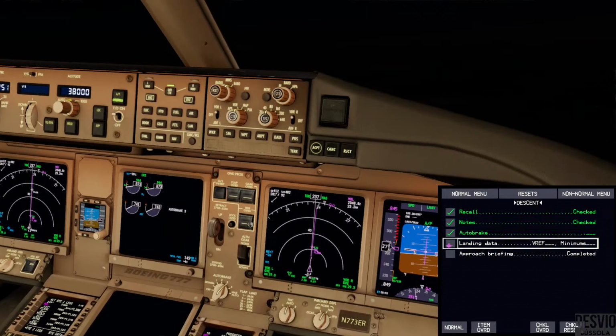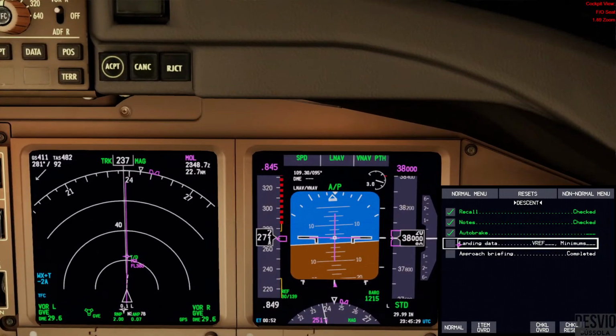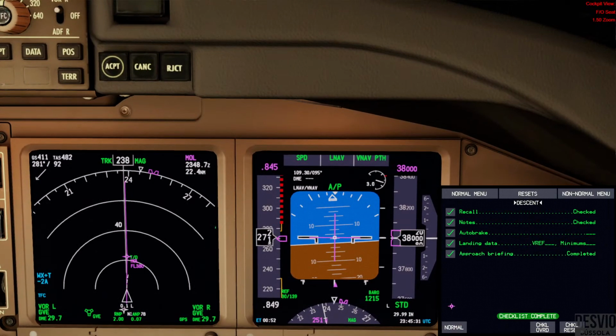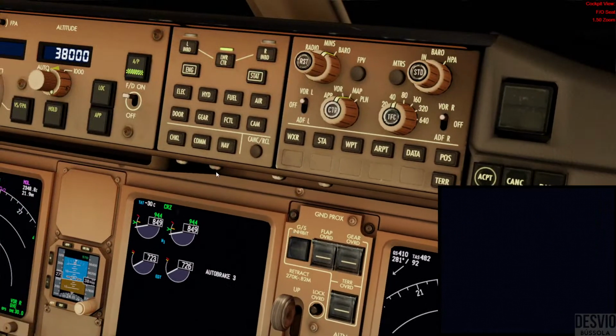Landing data. We have here VREF 30 139, minimum 1215, and approach briefing is completed. So our descent checklist is completed.